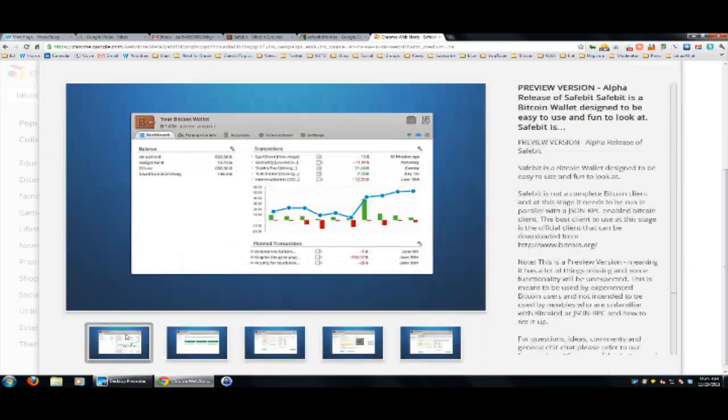So the client, which is SafeBit, right? Will it run on any platform? Windows, Mac, Linux? It's supposed to run on any platform, be it desktop, Linux, Mac, or Windows, or iPhone, or any smartphone, Android, iPad, or eventually even Google TV and Apple TV and stuff like that. Basically anything that supports HTML5. So what you're saying is SafeBit is a web app. Right. Okay.